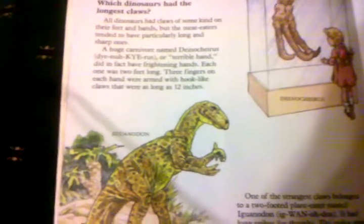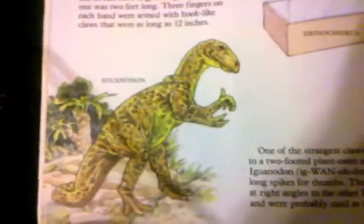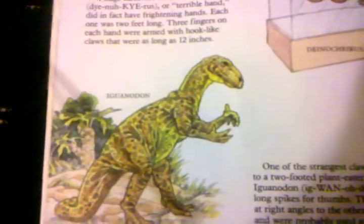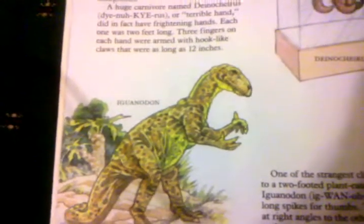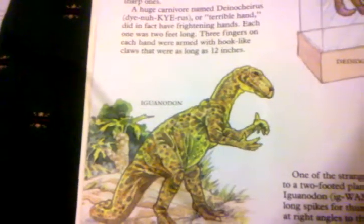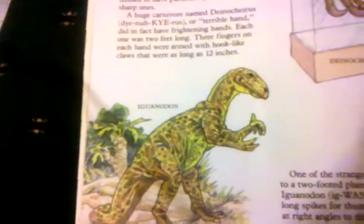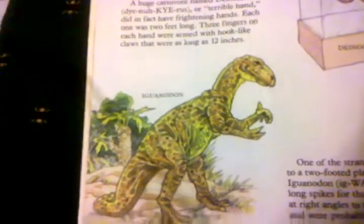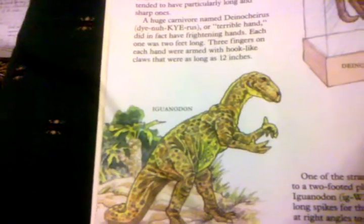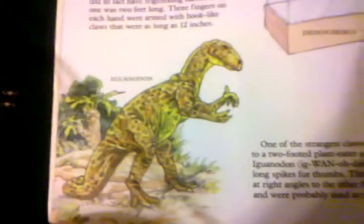Which dinosaurs had the longest claws? All dinosaurs had claws of some kind on their feet and hands, but the meat eaters tended to have particularly long and sharp ones. A huge carnivore named Deinonychus, or terrible hand, did in fact have frightening hands. Each one was 2 feet long. 3 fingers on each hand were armed with hook-like claws that were as long as 12 inches.